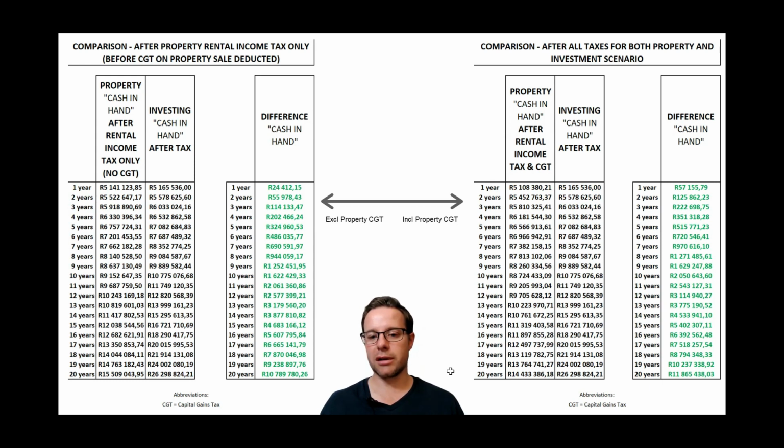On the right hand side, we include property capital gains tax, which now gets included in the sale, and in this case the investment stays the same, obviously, because there's no change to that. The investment shows all taxes already, and in this case the property shows a slightly lesser profit, so it's 11.8 million difference that you get.